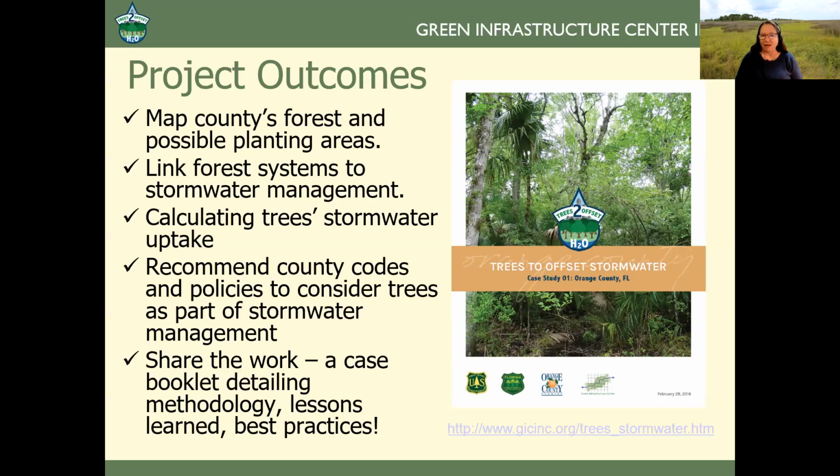So I will not go into every detail of the project today. If you're interested, the Trees to Offset Stormwater case booklet for Orange County is available on our website. And of course, it's absolutely free. So you can go to our website, click on Trees to Offset Stormwater, and you'll get a copy of that case booklet.